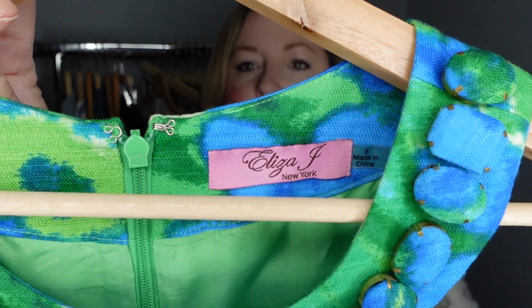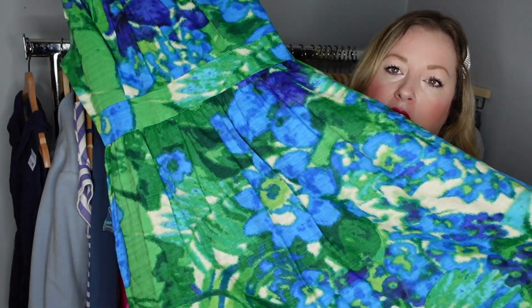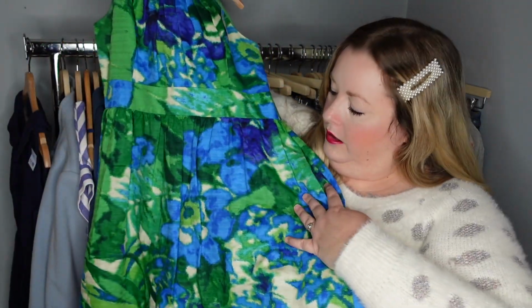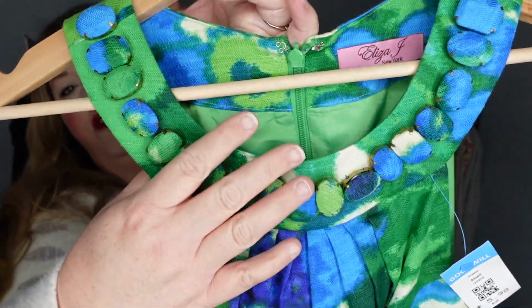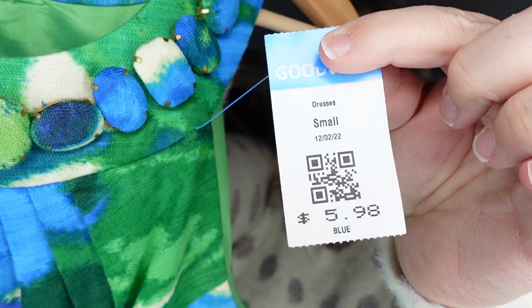And I really like this dress. It is a brand I like to pick up, Eliza J. Check out this pretty dress. First of all, I love the colors. Talking about Vincent van Gogh, this reminds me of a Monet painting. It does have pockets. It is linen. It has a hidden zipper on the back. Just love the colors. So pretty. And the jewels on the front are fabric covered, and they had it for $5.98. So yeah, she came home with me.